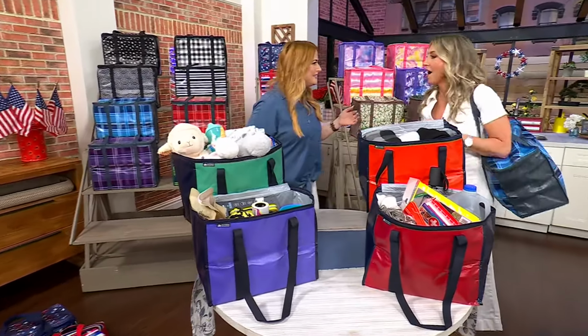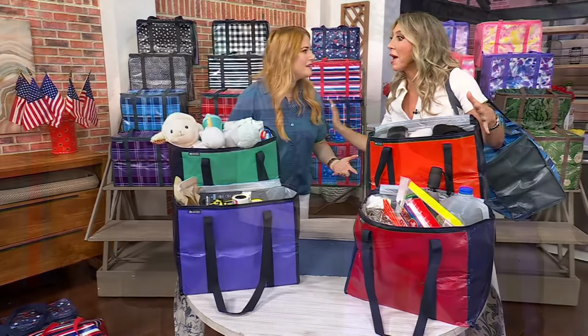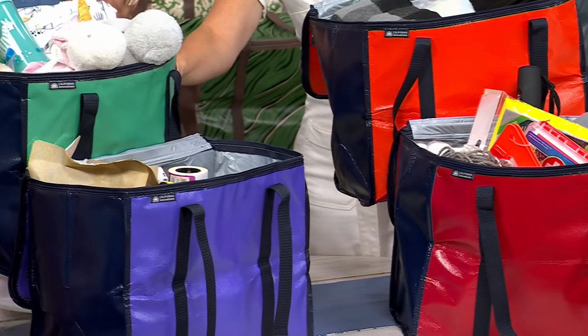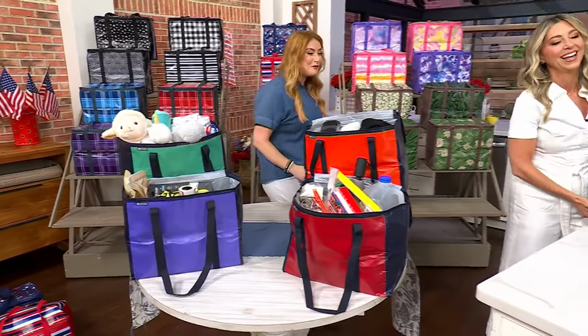I'm so good. And I also wanted to point out we have the solids. Oh, the solids! Yeah, they were right in front of me the whole time. We always go gaga over prints, right? Yeah. We're girly girls. But we know that some men love to help out with the shopping, so sometimes they like a little more understated. So here are your solids. We have the solids as well. 6 colorways in total.